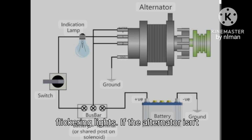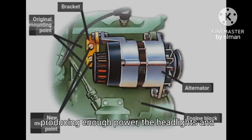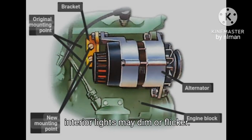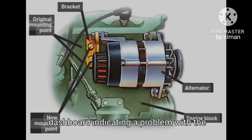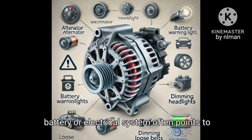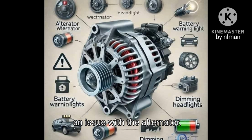Common signs of alternator problems. Dim or flickering lights. If the alternator isn't producing enough power, the headlights and interior lights may dim or flicker. Battery warning light. A warning light on the dashboard indicating a problem with the battery or electrical system often points to an issue with the alternator.